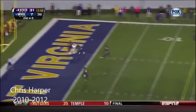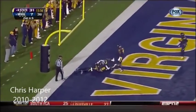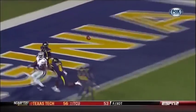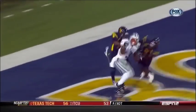Because Klein was throwing for Chris Harper. Well, he just had a tremendous day, and this was really a mismatch. You know, that's 2 weeks in a row now West Virginia's been embarrassed.